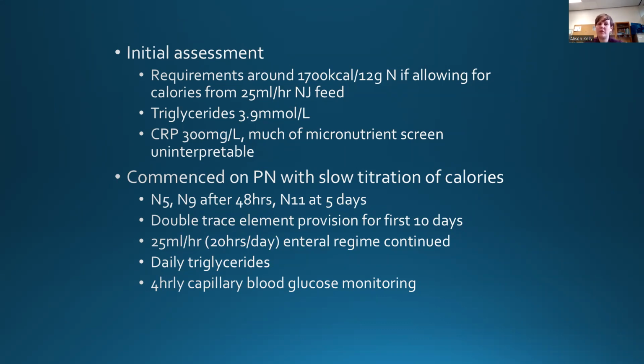His triglycerides were 3.9 millimoles per litre, so the upper limit of our fasted reference range is 2.3. Generally, we can tolerate up to 4.5 millimoles per litre, about 400 milligrams per deciliter, before we start getting a little bit nervous. And this gentleman's CRP was 300 milligrams per litre as well, which renders much of a micronutrient screen completely uninterpretable. And I'll mention that again in a later slide.